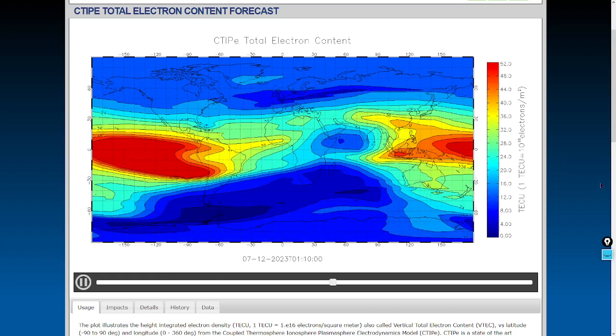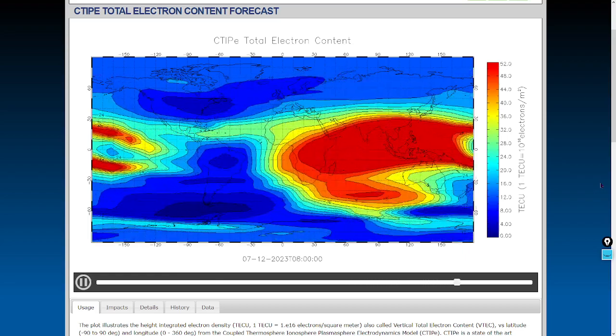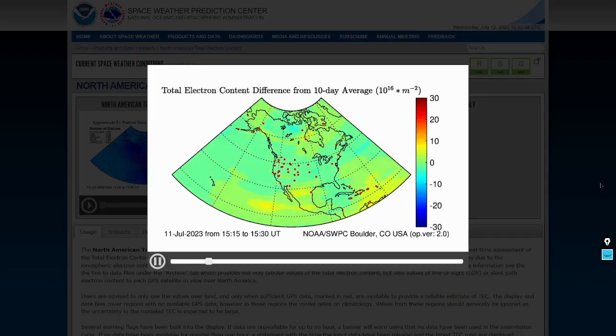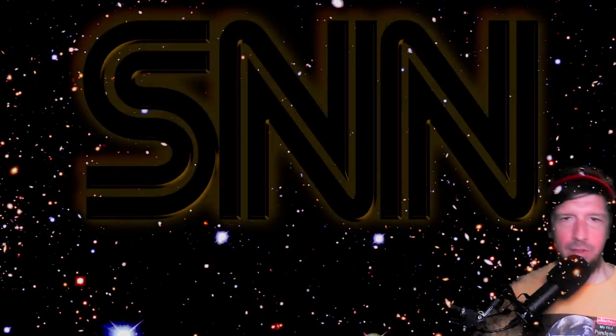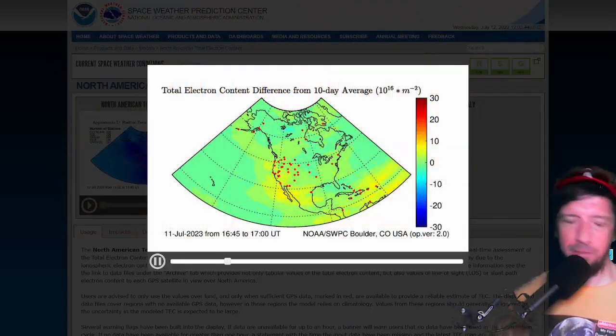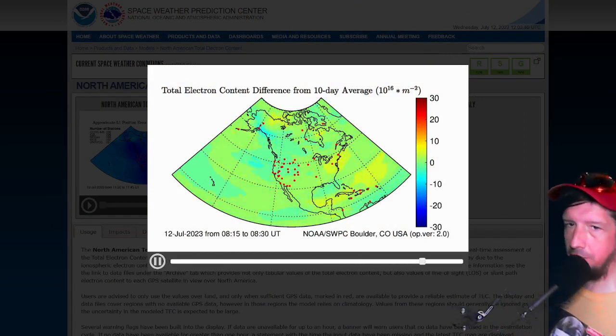So some major GPS errors are likely to happen in places perhaps unexpectedly. If you're in a populated area, try turning on Wi-Fi location accuracy to improve your GPS location accuracy. Next, the total electron content anomaly from the 10-day average. And of course, we like to show this for North America because if it does have some sort of Earth-generated pre-earthquake signal, we would like to show it on the channel.